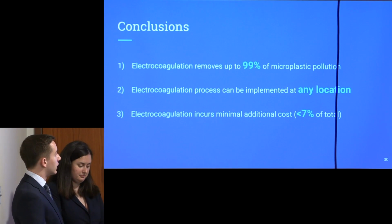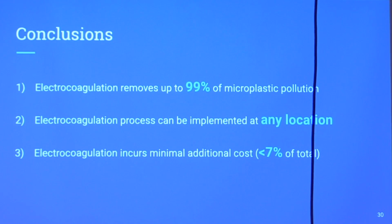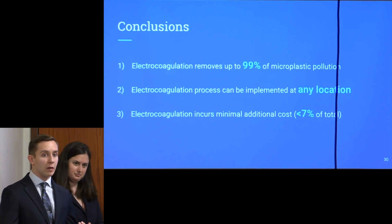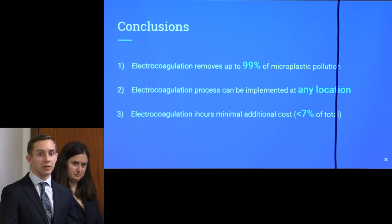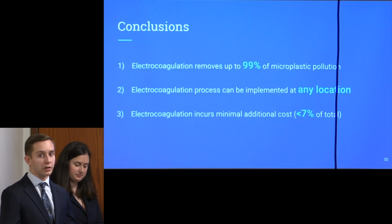So in conclusion, we wanted to go back to those 3 initial criteria that we defined at the beginning of our project. Electrocoagulation meets the first criteria because it has been shown in bench scale studies to remove up to 99% of microplastic waste. Therefore, meeting that criteria. Electrocoagulation meets criteria number 2 because it can be implemented in existing treatment plants. We decided for this project to design a treatment plant from the ground up. That would be a city wanting a new treatment plant, maybe replacing an old one or a new facility in a new spot. But it could be implemented in an existing sedimentation tank. We would need to design it for that sort of situation, but it could meet criteria number 2.